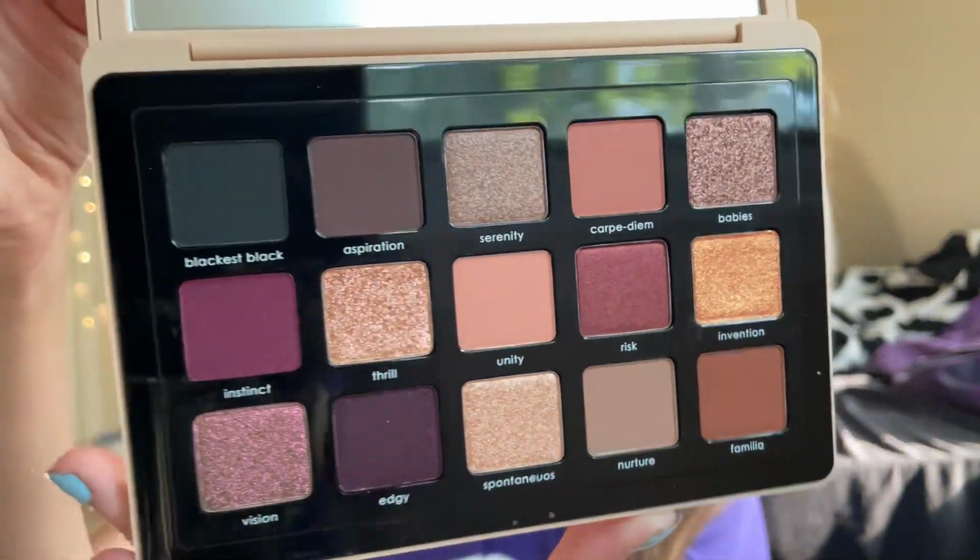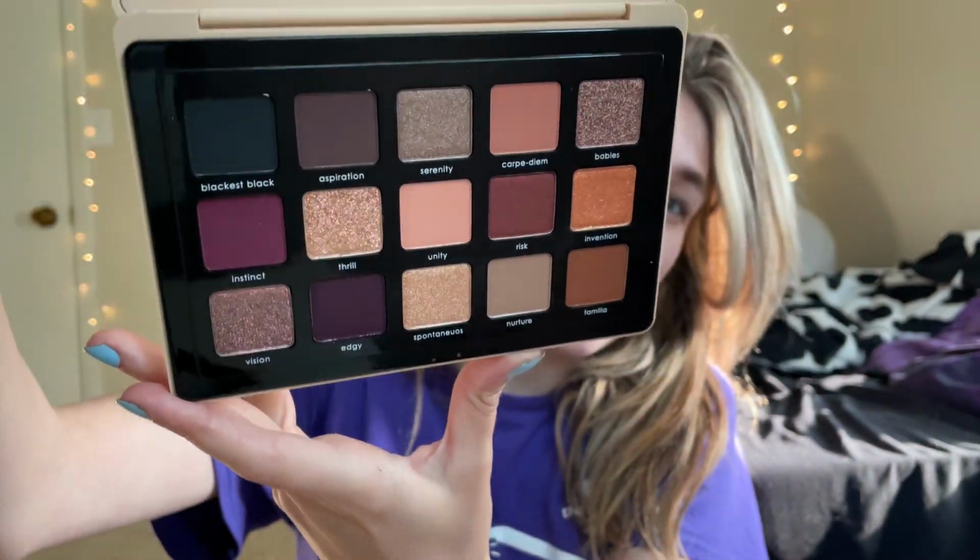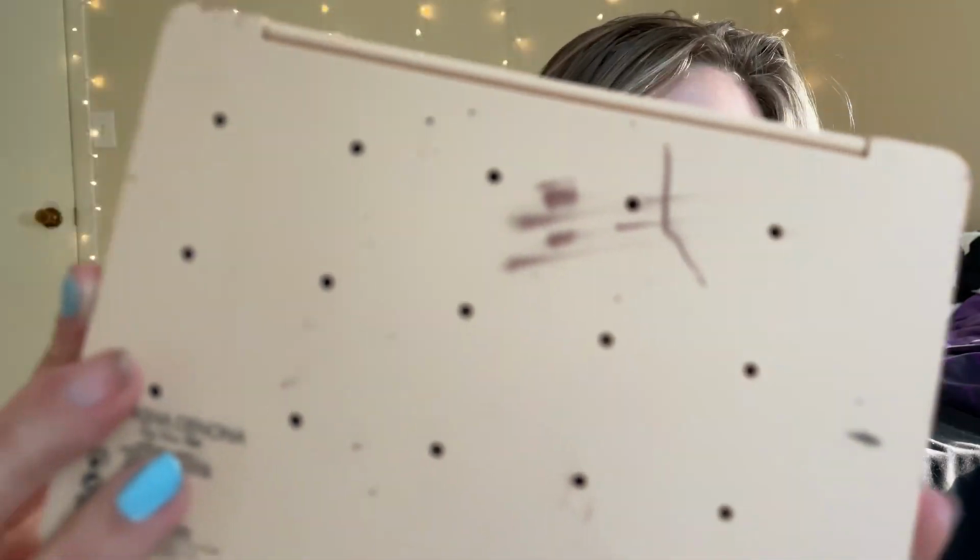I keep seeing Jan and Shani using their Natasha Denona palettes, and along with Michelle, who I will all have tagged below if you haven't checked them out. Okay, but this is what it looks like. I'm not really a neutral person, but this was the only palette that really spoke to me. So I'm excited to play with this. It does look like it's in good shape though. It's just everything else is covered.